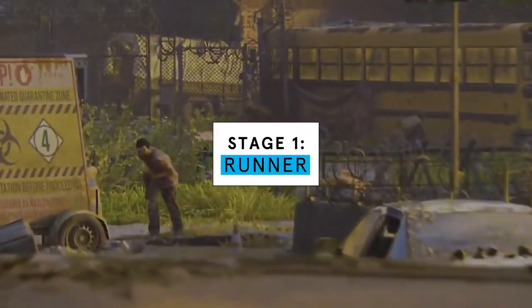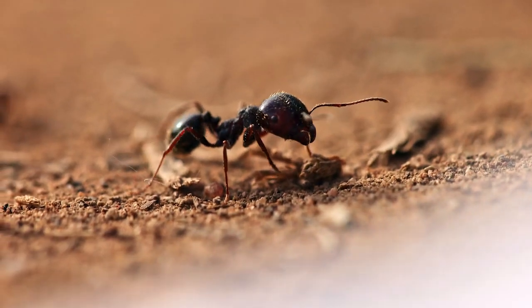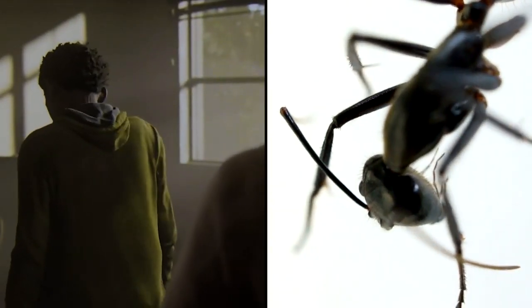In the first stage, the infected humans don't show outward signs of their condition. In the beginning, the ants don't behave differently. After a few days, you see that the behavior of the ants definitely is changing. In the video game, it starts with a twitch. Twitching, we also see this in our ants. They seem to have sometimes whole body convulsions.